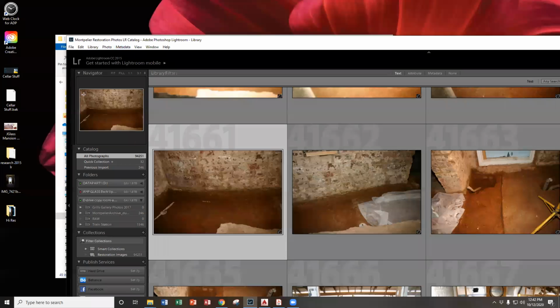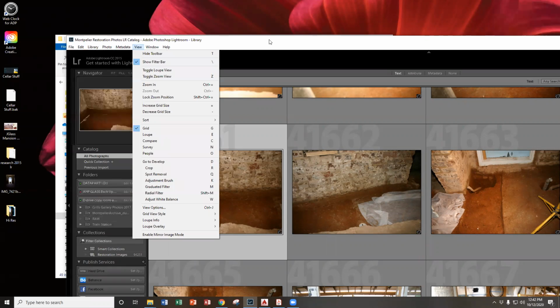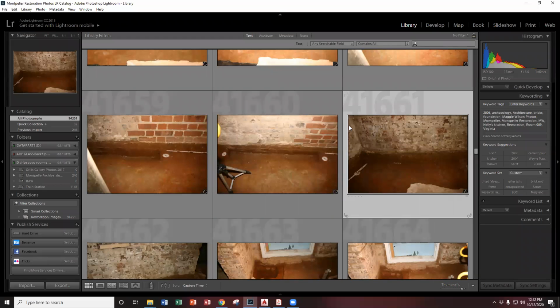You can, let's see, export. There might also be plugins that can do that, so you can add plugins to Lightroom. Right. Somebody's probably done that then. Yeah, so that's probably something you could figure out. The other option would be Adobe Bridge, but I feel like Lightroom is sort of Bridge but better.